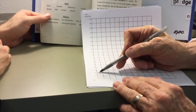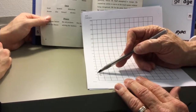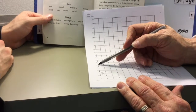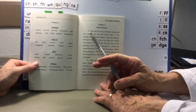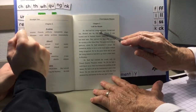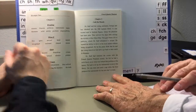Like this, okay? Now, we've got 4 more readings we're going to do, and the best reading we're going to graph again. Again, our goal is to try to beat this by 20 words per minute. Let's go ahead and do the second, which is our first hot reading. Ready, John? Yeah. Oh, let's review our words first. Assistants. Located. All right, on your mark.